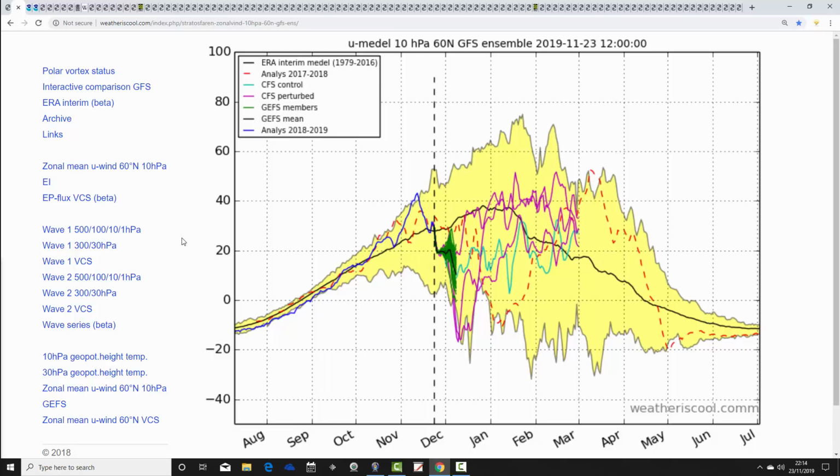Now this is from weatheriscool.com. This is showing the strength of the zonal winds. As the temperature gets colder in the stratosphere at this time of the year, so the zonal winds get stronger, and this is all driving the polar vortex at its roots in the stratosphere. Now, not many days ago, a couple of weeks ago, we actually had a near record-breaking strong, or it actually was a date record strong zonal wind at 10 HPA.